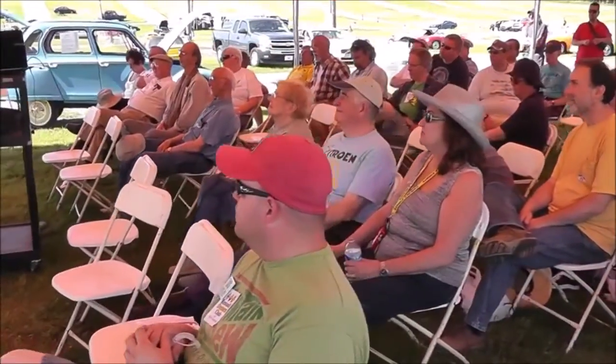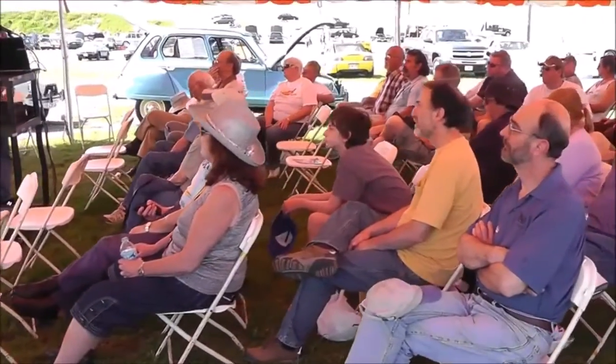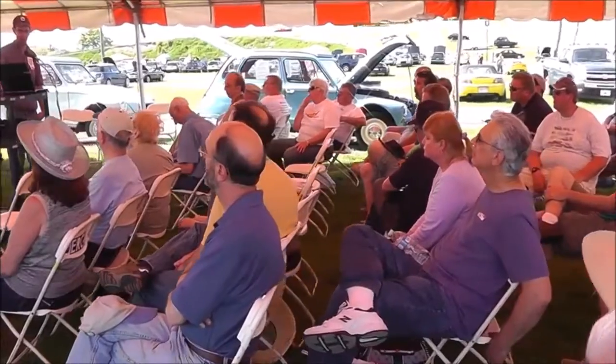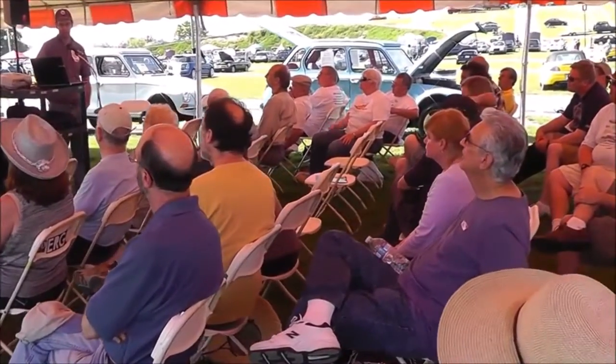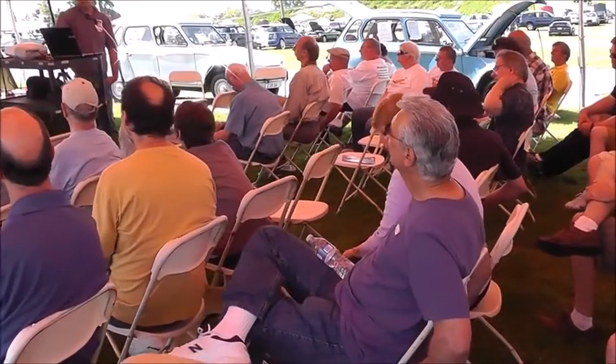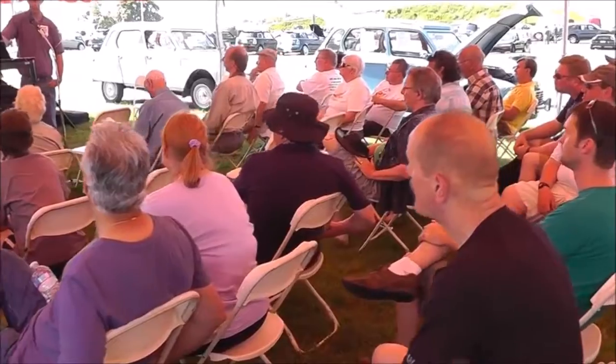Then they came out with the Super Saint convertible. This was done by a company in Belgium called EBS. They built 1,400 of these, of which only 14 were right-hand drive, built for the UK. So they're very rare. They were also a very popular show service.